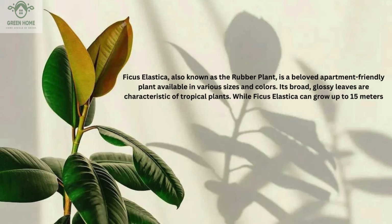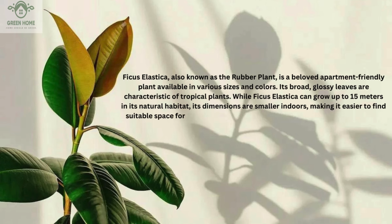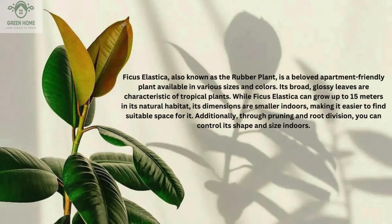While Ficus Elastica can grow up to 15 meters in its natural habitat, its dimensions are smaller indoors, making it easier to find suitable space for it. Additionally, through pruning and root division, you can control its shape and size indoors.